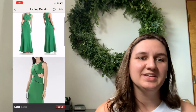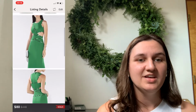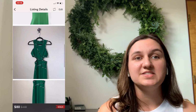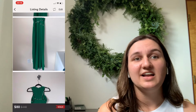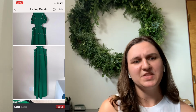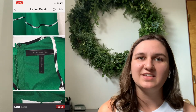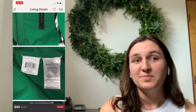Next up is this BCBG Max Azria. It is like a maxi style dress, but basically a gown. It is the Nicole style. It's this really pretty green with these side cutouts that had like a black and white trim. Really pretty. It was worn on, I'd have to look at the description of the listing, I want to say like a Bravo show or something like that. So that was why I wanted to experiment with it.